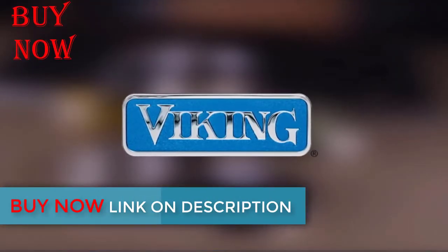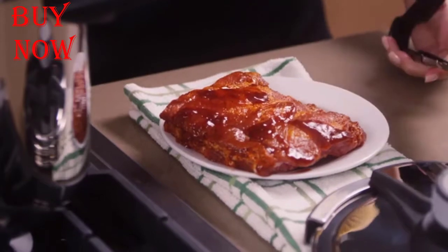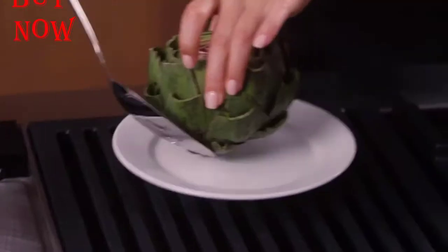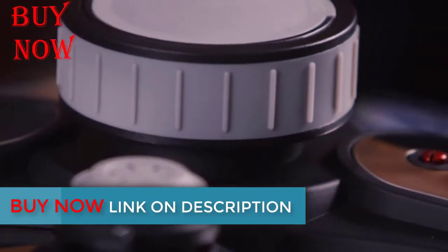Save time and energy with the Viking pressure cooker. With a generous 8-quart capacity, this pressure cooker is an essential tool for busy and health-conscious cooks, making it possible to serve a variety of healthy meals and side dishes in less time than is required for conventional cooking.